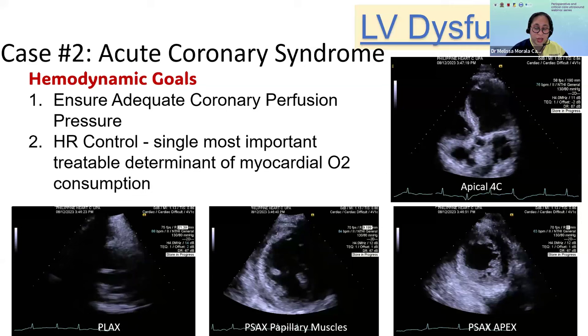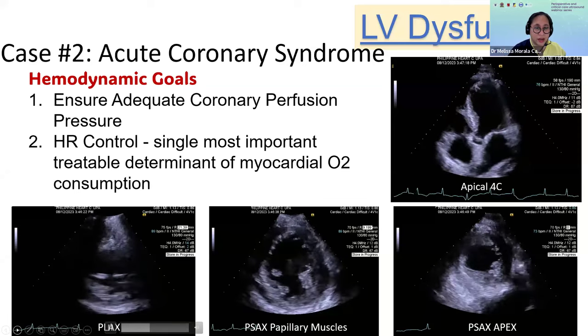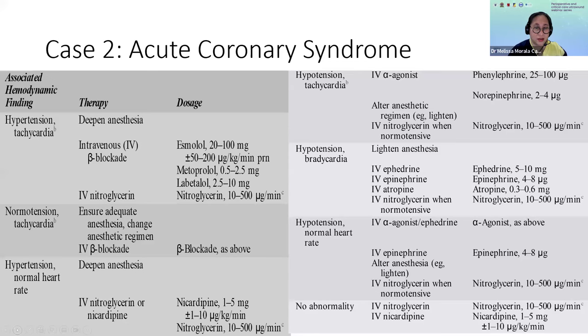So when we have induced general anesthesia, we have decreased the preload because of the vasodilatory effects of our medication, hence the hypotension. Now, in patients with coronary artery disease, the basic hemodynamic goals are maintenance of perfusion pressure inside the diseased coronary arteries, preservation of the supply, and control of the demand by decreasing heart rate. So, next slide.